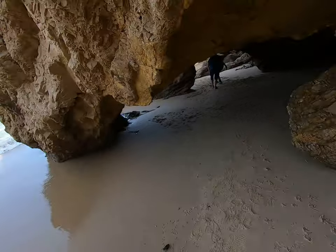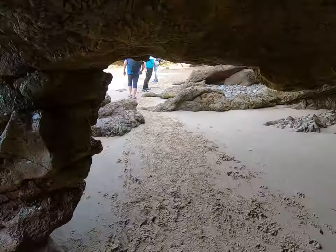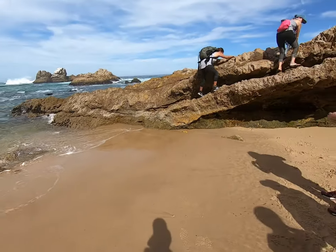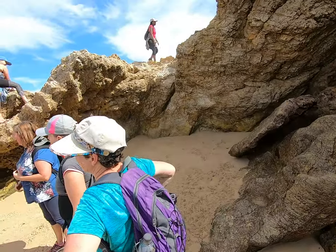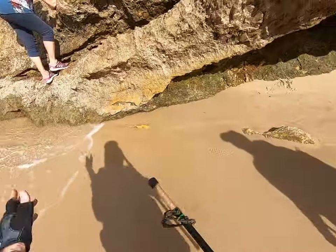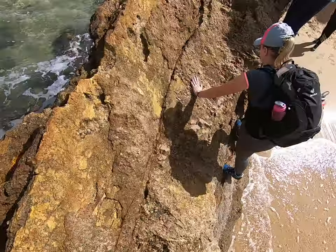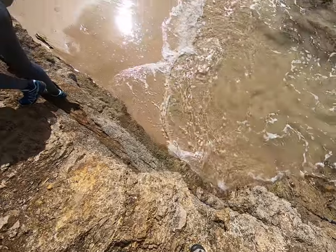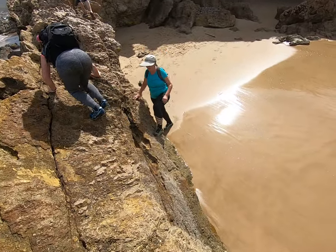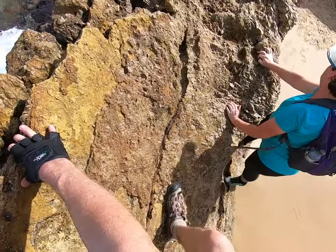Here's a little cave, which might become flooded at high tide. Nice front window, lovely. And a bit of rock scrambling, it seems. Wait for the water and go, go, and go. There we go. In, go, go, go. Quickly, quickly. Yay! All right.